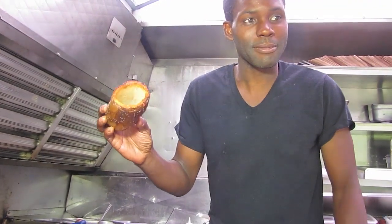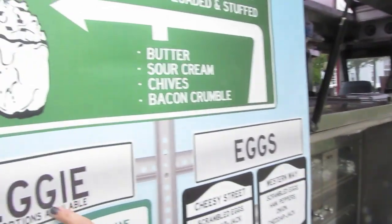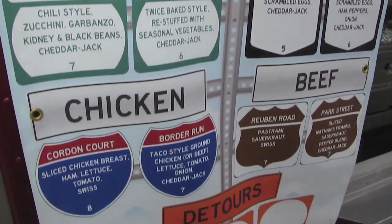Good morning. I need a hot potato. Well, all we do are stuffed baked potatoes. All right. They actually start out like this. Oh, it's steaming. You have a steaming potato. Spuds. Yes. So there are several baked potato options. You could fill your cement mixer with either veggies, eggs, chicken, or beef.